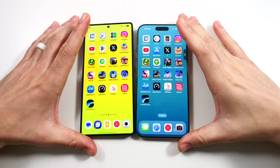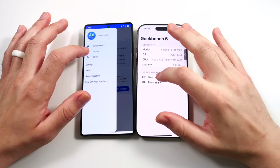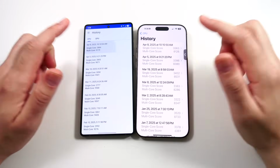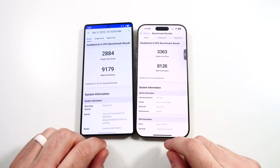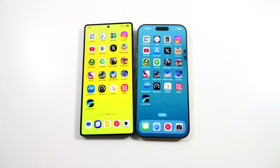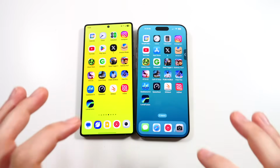So in this speed test 2, we already ran benchmarks earlier, so we're not running them. You could take a look at some of my history if you'd like to see it. The last one we ran was on April 8th. You could see that the Samsung did lose in the single core, but won in the multi-core, which is a good thing. That's where the performance really matters a lot. Single core is day-to-day casual use, but both of them are very high there.